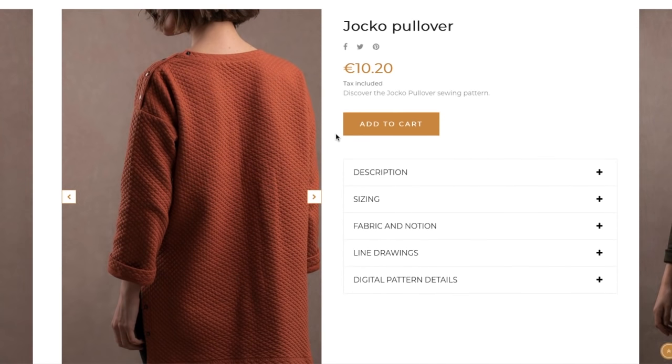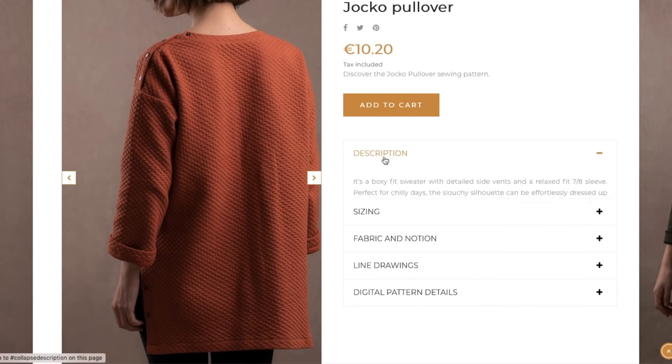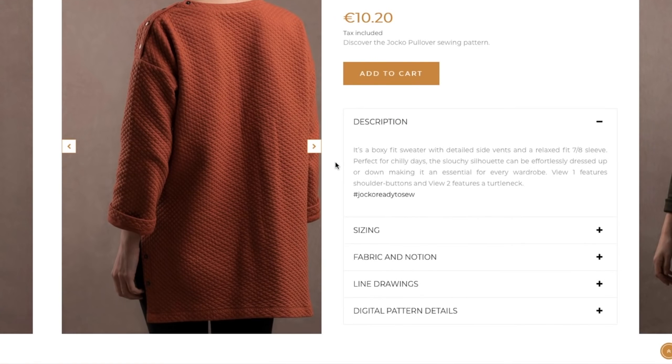All right, this is the Jocko pullover. Love the shoulder buttons. Let's read this first. This boxy fit sweater with detailed side vents and a relaxed fit 7/8 sleeve, perfect for chilly days. The slouchy silhouette can be effortlessly dressed up or down, making it an essential for every wardrobe. View one features shoulder buttons, and view two features a turtleneck.